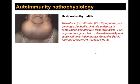So here are some examples of that. I'm going to present two different versions of the same disease, okay? In Hashimoto's thyroiditis, you get thyroid-specific antibodies, against thyroid-stimulating hormone or thyroglobulin. What they do is bind these and cause complement-mediated lysis of thyroid cells. So you get hypothyroidism, where not enough thyroid hormones are being made. And when that happens, the antigens from those cells are being released, and now you generate more T cell responses.